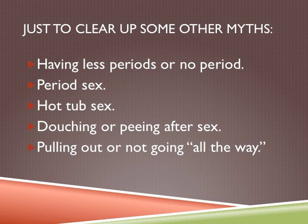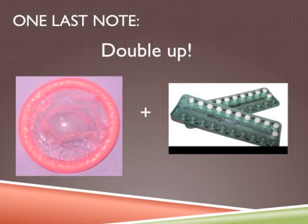And yes, you can still get pregnant if he pulls out, just puts in the tip, or you didn't really go all the way. If sperm finds its way to your vagina through pre-cum or dripping, or whatever, you can become pregnant. It's unlikely, but you can.